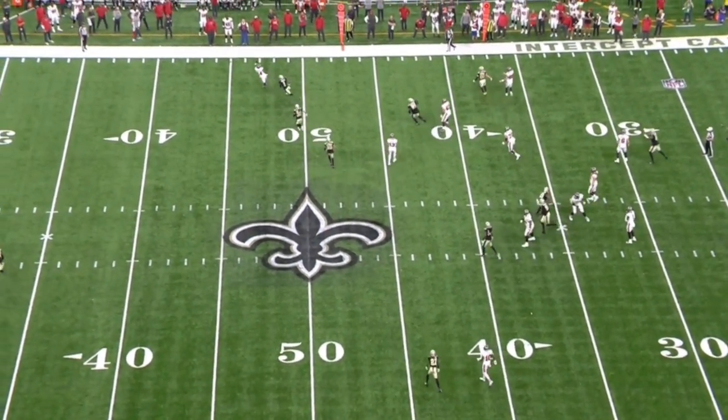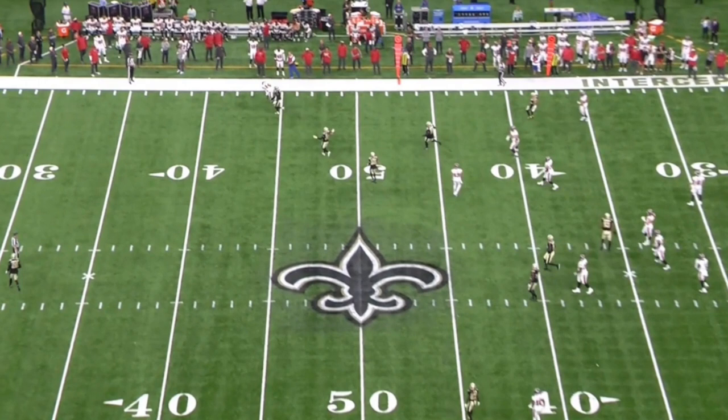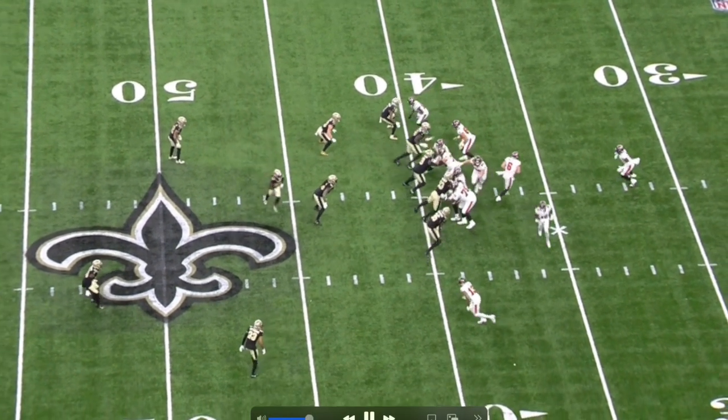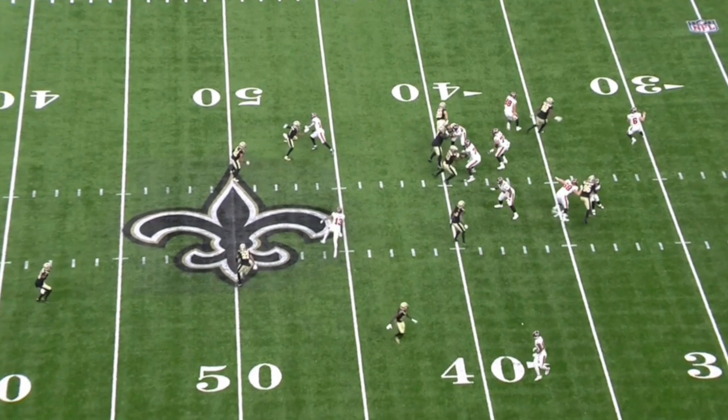He wants to roll out. Defender's right there in front of him. Unfortunately, the throw's a bit high. So I want you guys to watch the edge guy right here because he blows up the tight end, right? That's the reason that Baker gets pressured from the jump. Blows up the tight end. As you can see, he's rushing Baker. Baker sees him. Baker knows he has to stop.